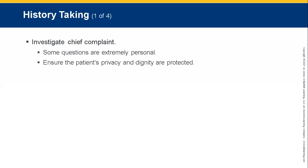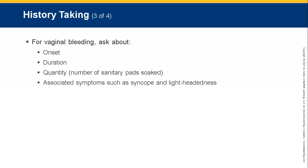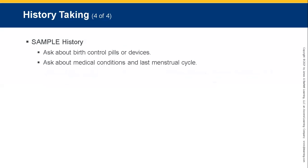History taking. Investigate the chief complaint. Some questions are extremely personal. Ensure the patient's privacy and dignity are protected. For abdominal pain, ask about onset, duration, quality, and radiation, provoking or relieving factors, and associated symptoms such as syncope, lightheadedness, nausea, vomiting, and fever. For a female, always consider the possibility that she might be pregnant. When was the last menstrual cycle? For vaginal bleeding, ask about onset, duration, quantity, number of sanitary pads soaked, and associated symptoms such as syncope and lightheadedness. SAMPLE history: ask about birth control pills or devices, ask about medical conditions, and last menstrual cycle.